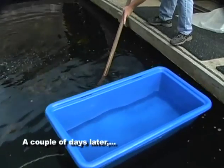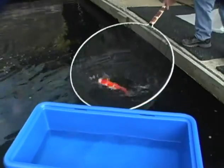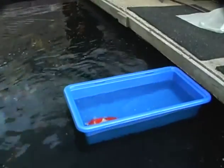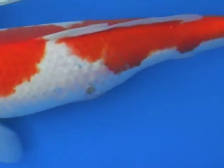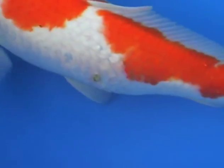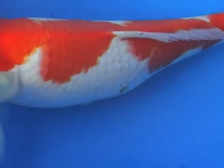I'll pull her up and do this every 2 or 3 days for a total of 3 treatments. Then I'll leave her alone for a couple of weeks and see how it looks. We can see that the salt has irritated the skin in the area that was swabbed. The skin is a little puffy and the scales are standing out slightly. After a few weeks, though, this young girl looks great.